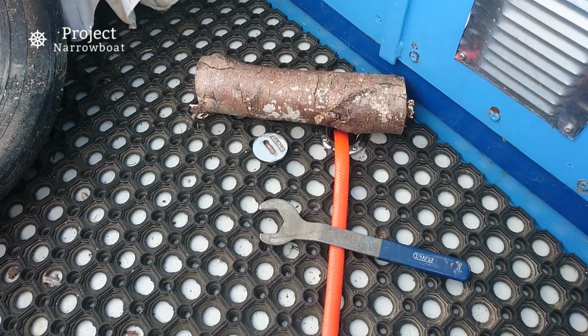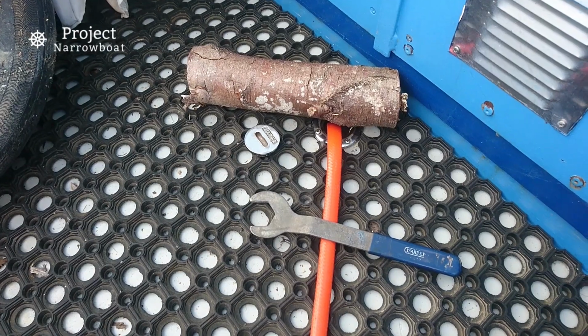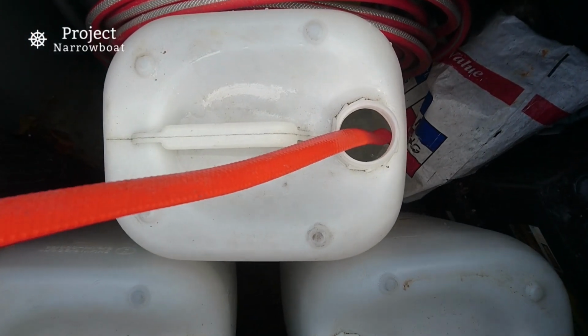As you can see, I secured the hose with a piece of wood and the spanner. I fill my three 25 litre containers too. This is my emergency supply.